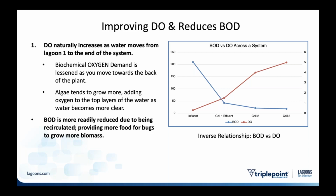So, you have the microbial community at the beginning of the plant where there's lots of biochemical oxygen demand consuming the oxygen, as you expect them to do as they are consuming and reducing the organic load. And as you move further on down the plant, you have less biochemical oxygen demand, and so that oxygen is just hanging out in the water column because nothing's consuming it. It's just sitting there. And so that's one big reason.